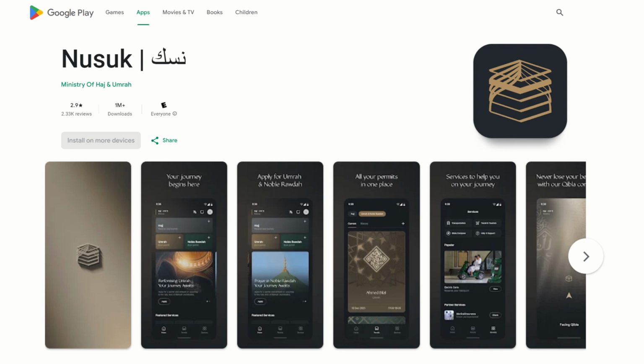So for the people who have booked the Umrah or Hajj through Nusuk, it's necessary that they have the Nusuk app, because as per my understanding it will have your details as well. And also, the most important thing: if you had the Nusuk app 3 months ago, they have updated it, and it's a new app. Instead of just updating the previous app, they have created a completely new app.